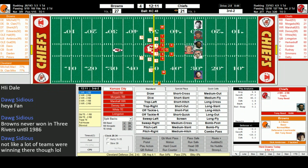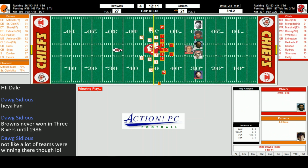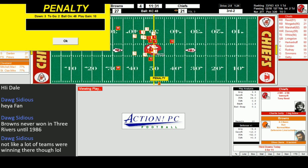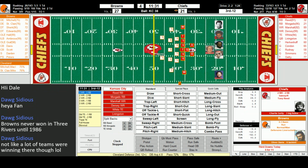I guess you got to run here. Let's see. Tony Reed, sweep right. Tony Reed, flag on the play. It's a 1st down and a lot more. They'll spot it at the 42, but holding, offense. There's a hold on the play. And so White, the tight end of all people, made the great block. In fact, it was too good. So it's now 3rd and 12.